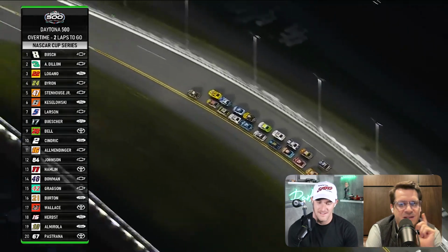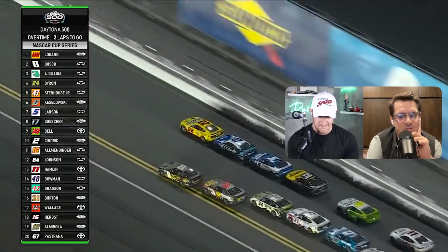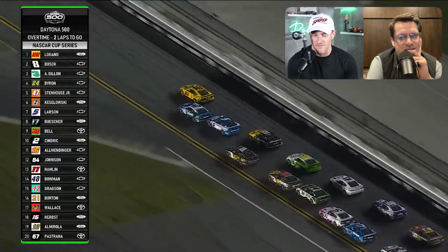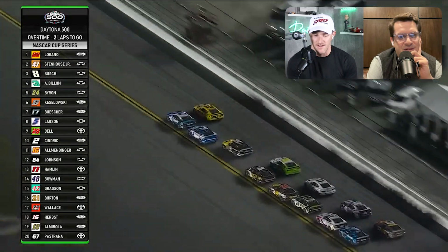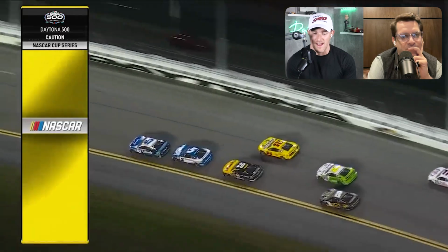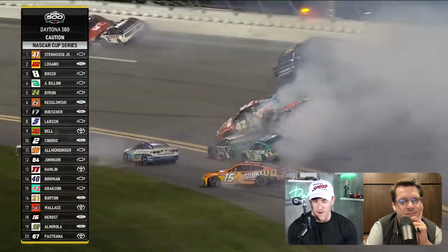But now his own teammate is doing the same thing to him. I think the 3 was backing up. No, I think the 3 just got disconnected and wasn't getting pushed enough. And this gives the opening for them. They spin. Stenhouse and Larson went to the bottom, which was the right move. We got another big wreck.